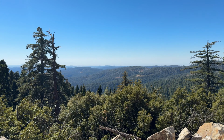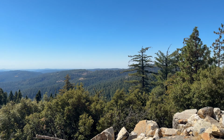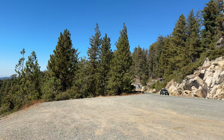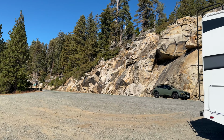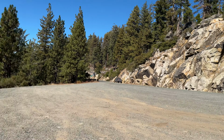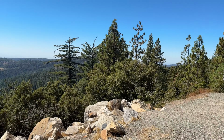But this is a scenic turnout here, and I just wanted to give you a little view of how beautiful this is. So the rock formations are incredible. But yeah, it's been a twisty, windy road coming up the hill.